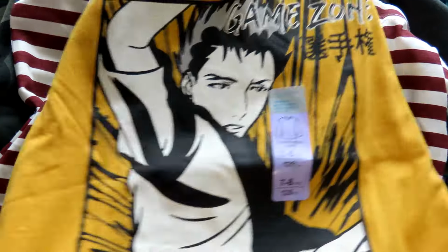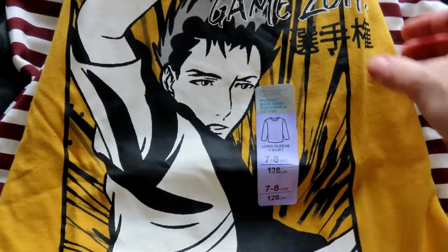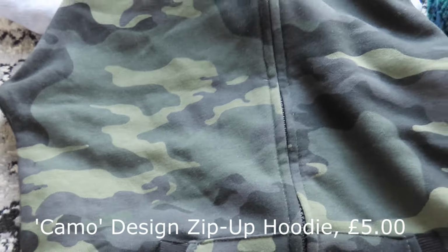I always get a bigger size, like the next size up or two sizes up, depending on the style of them as well, just so that they will hopefully make do and allow for shrinkage, because unfortunately Primark things do tend to shrink in the wash, like with tumble drying and things. So they were £2.30 each.